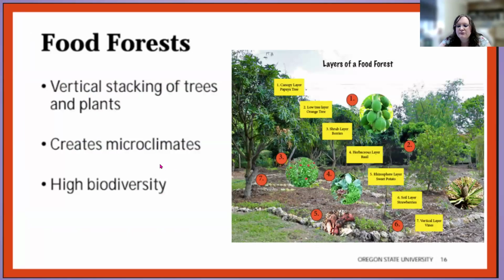And then this is another really exciting type of system that people are really talking a lot about, especially in settings like school gardens, where we know that kids need to learn more about green spaces and more about producing food. But a lot of our traditional warm season vegetables are going to be ripe in the summer months when students aren't in school. So adding things like food forests, where we can add multiple layers of interest and multiple layers of habitat, can be really helpful in a school garden system. It also helps to create microclimates and increase our biodiversity.